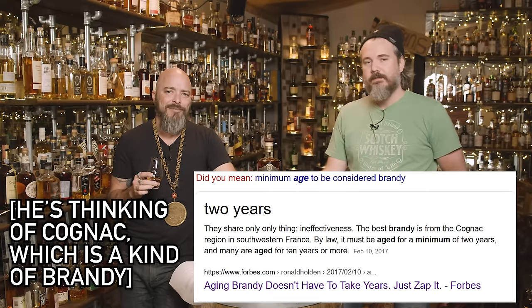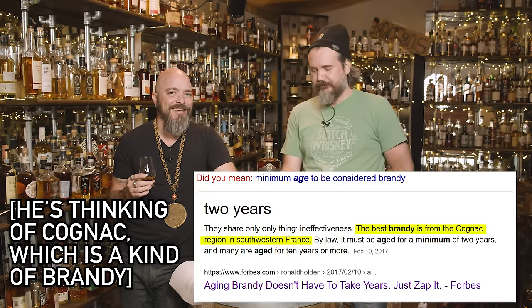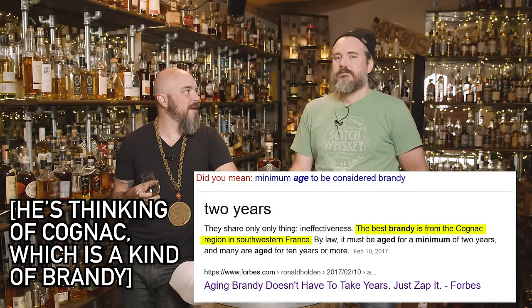Do you know how long something has to be aged in wood to be considered brandy? I don't. It's 2 years. I don't know anything about brandy. 2 years. And where? Everywhere? Including America? I'm 52% sure of that number. 2 years. We need to call the licorices. They're making brandy, and they're serious brandy snobs. 2 years. I have no idea.